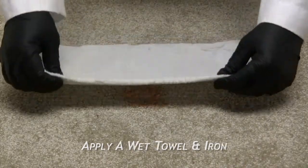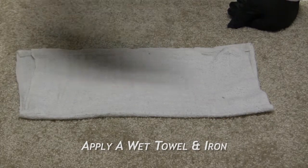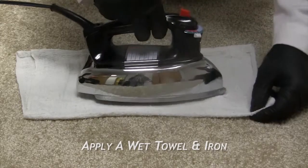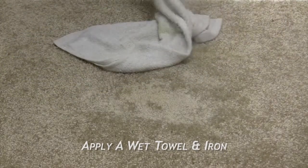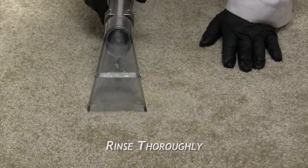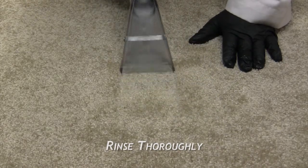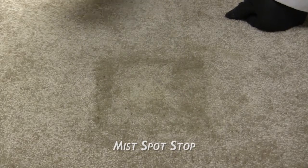Step 2. Apply a wet cotton towel, usually double thickness, over the stain. Apply a heated iron at the lowest steam setting. Do a quick check for color removal every 20 to 30 seconds. Step 3. When the color is gone, a yellow cast is usually left. Rinse thoroughly. Step 4. Mist Spot Stop and work in with the Whiz Groom.